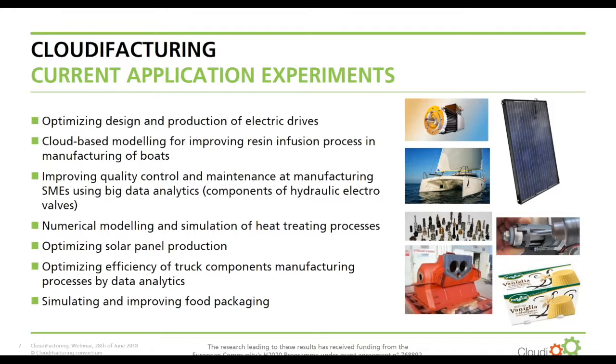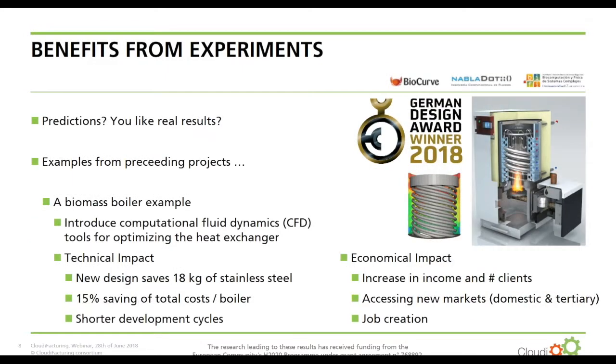So optimizing solar panel production, optimizing the efficiency of the assembling of truck components by big data analytics, and finally simulating and improving logistics processes in the food packaging industry. So we have those 7 experiments currently running, and now we are opening up for new experiments of a similar but not the same type. Tamas will talk about that later on.